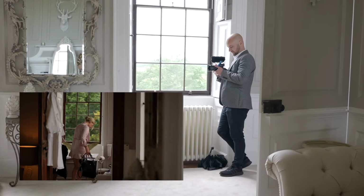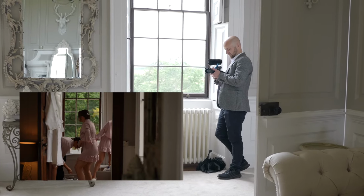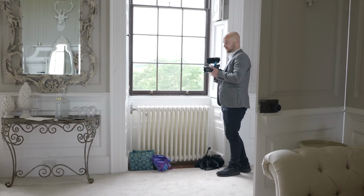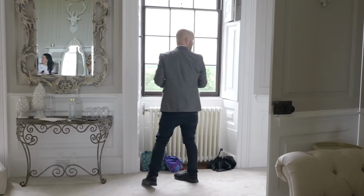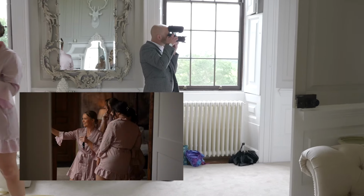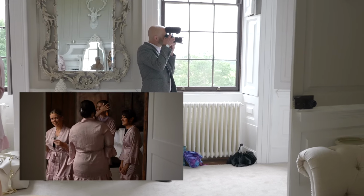So this is the start of bridal prep, and my aim in this portion of the day is to get as much variety of shots as possible of all the moments that are taking place, and ideally to get those shots in great light. The way I position myself here, what I do quite often through the morning, is shooting so that the light is coming in from the side, and that gives such a great visual aesthetic.